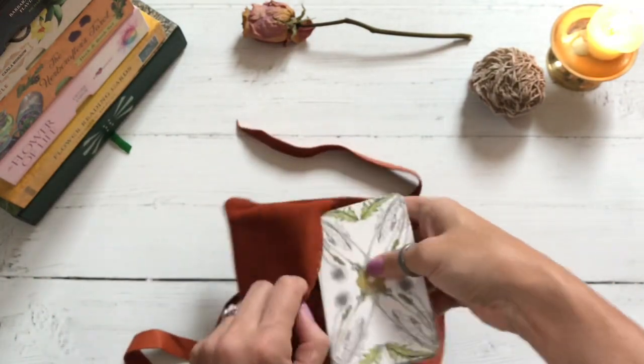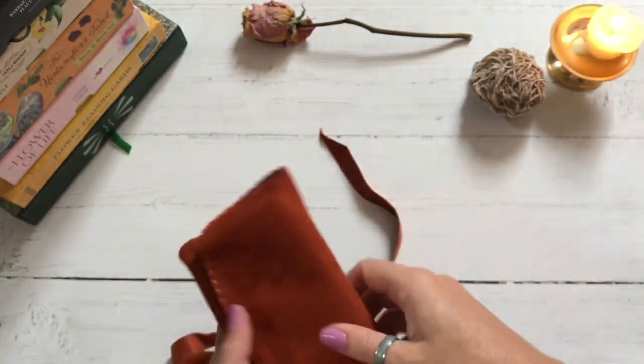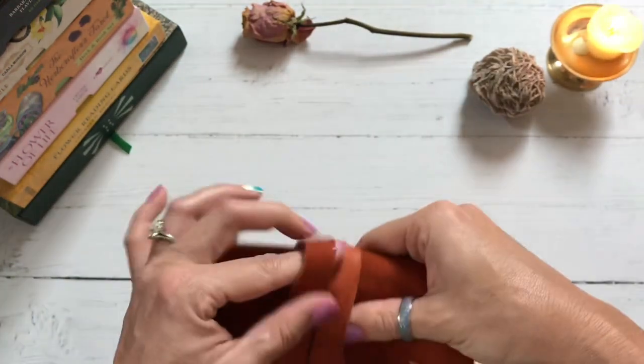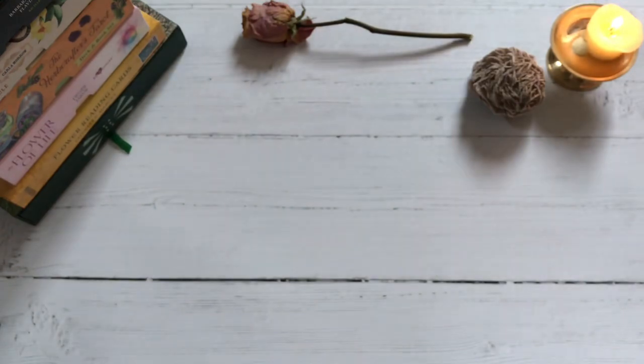Okay, so again, those were the Hedge Botanical Oracle. And I like reading with those on their own, by the way.